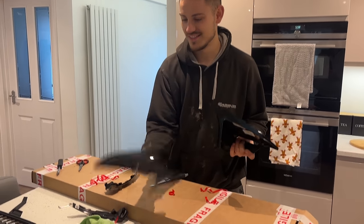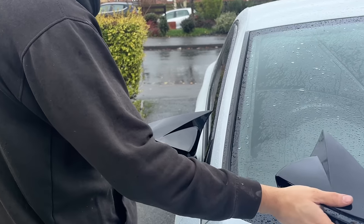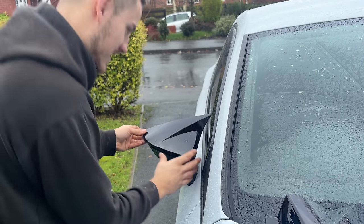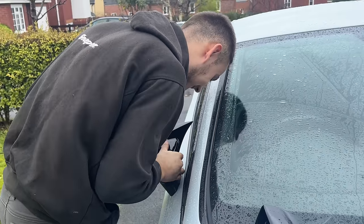Let's go whack these on and see how trash. I've got some weight now. What a cool BMW you have here, Jason. I'm just hoping that those fins don't stick out too much and hit my wind deflector when they're popped in, or else.